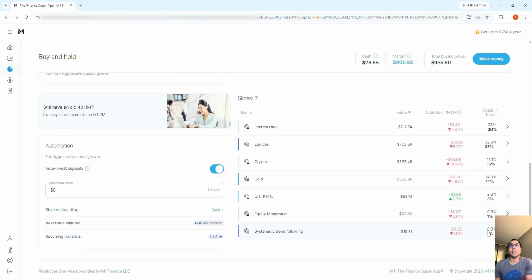Again, it's at 1%. This will actually grow over time too. I am shrinking my interest rate exposure and going to get this down to around 20%, and that would likely feed into REITs, equity momentum, and systematic trend following. Really, because I was thinking, my goal is to get to $1 million as quickly as possible. Bonds don't necessarily help me in that. They do help me reduce volatility, but I'm not really too afraid of the volatility. So I just figured I should reduce interest rate exposure to 20% and maybe even eventually down to 0 over time.